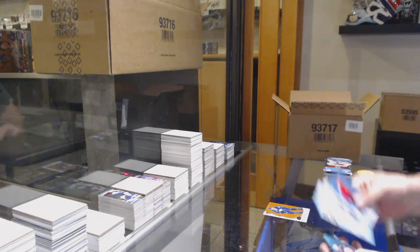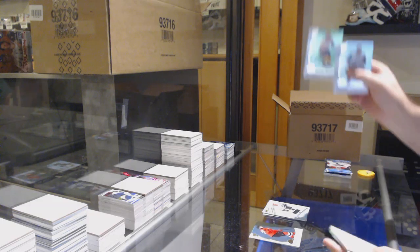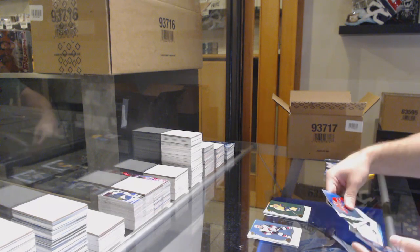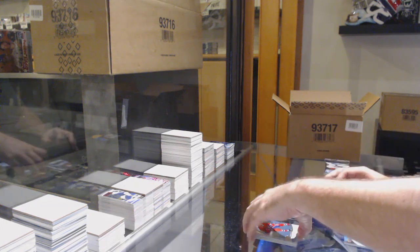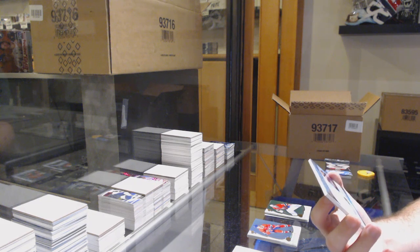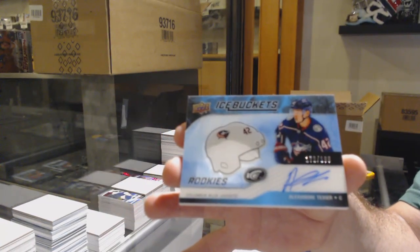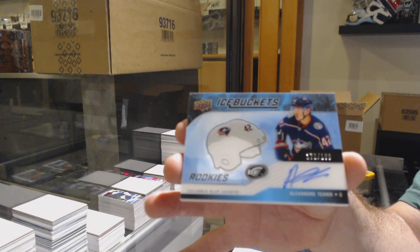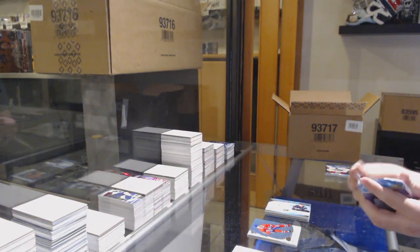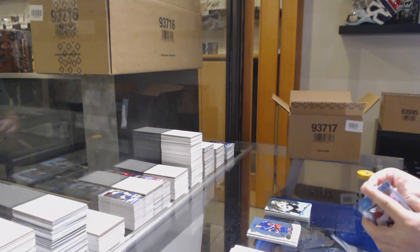We've got an orange of Pettersson for the Canucks and an Ice Premier's jersey of Matt Roy for the LA Kings. Forsberg for the Preds green. Boom, nothing. Ooh, very nice. For the Montreal Canadiens, green of Carey Price. And an Ice Buckets, numbered to 199, for the Blue Jackets, Alexander Texier. Alexander Texier to 199. We've got a Vegas Golden Knights, Marc-Andre Fleury green, and a 999 of Lean Bergmann for the Sharks.